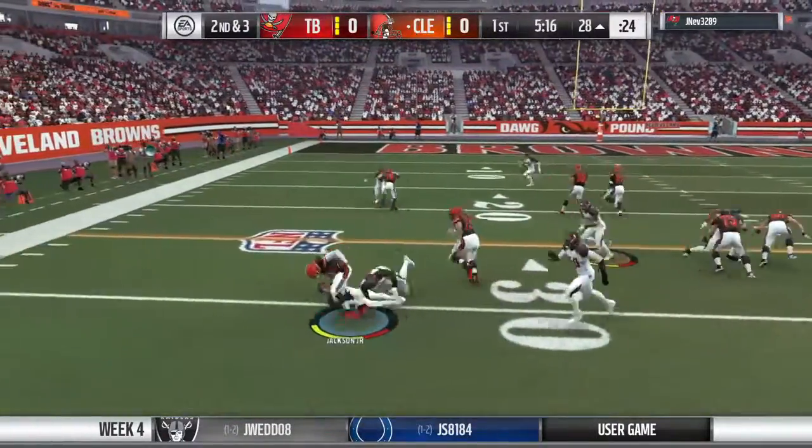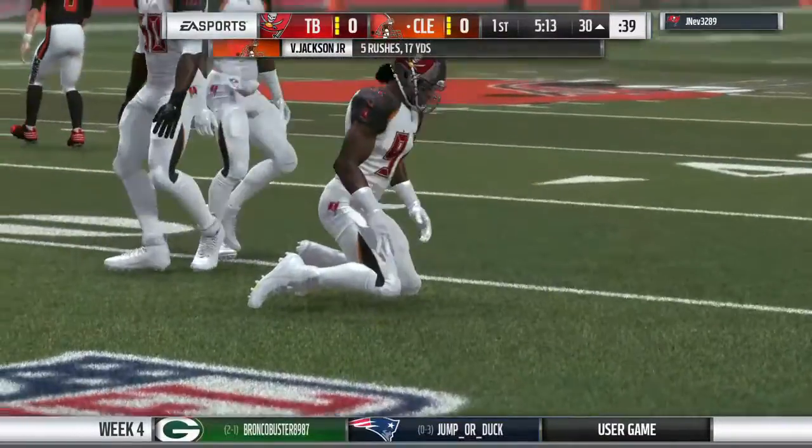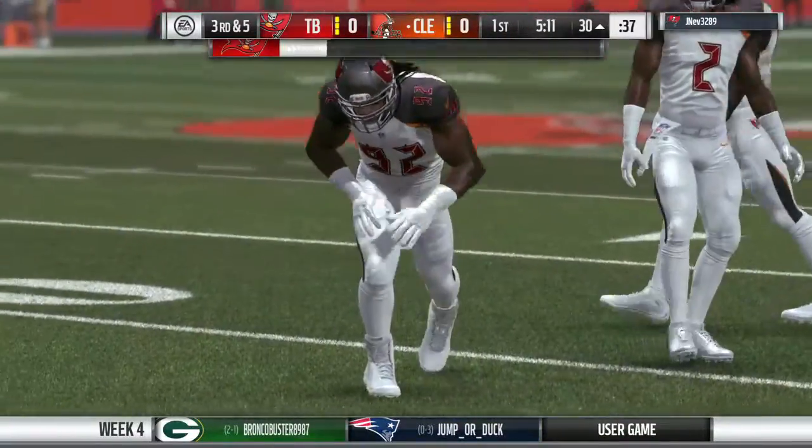And he'll give it here to his running back. And he is going to lose yardage here. He lost 2 there, and it's third down.